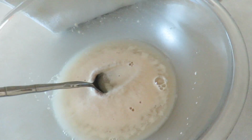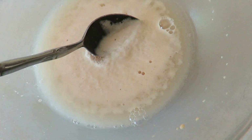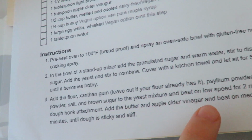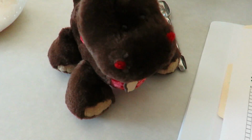So now I think I'm gonna call this frothy. I don't know what the deal is with putting the cloth over, but you know what? It's fine. This is some alive yeast. So next we need to add the flour, xanthan gum, psyllium husk powder, baking powder, salt, and brown sugar. That's a lot of stuff.